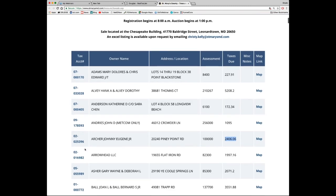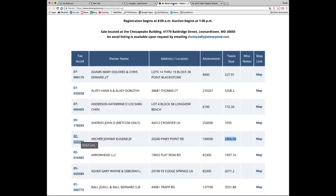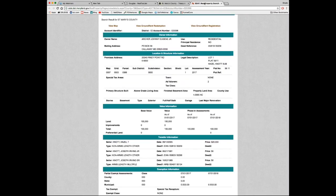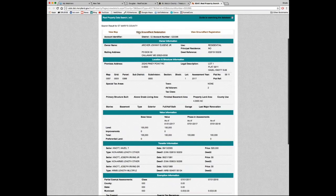Let's see. So for instance, we'll just see. Yeah, this one right here has $2,400 owed. It says it's valued at $100,000. So we click on it here to see what we can learn about it, and we can see some things right off the bat about the property. We can see that it's listed as residential property. We can see the address there as well. It's on 2240 Piney Point Road.